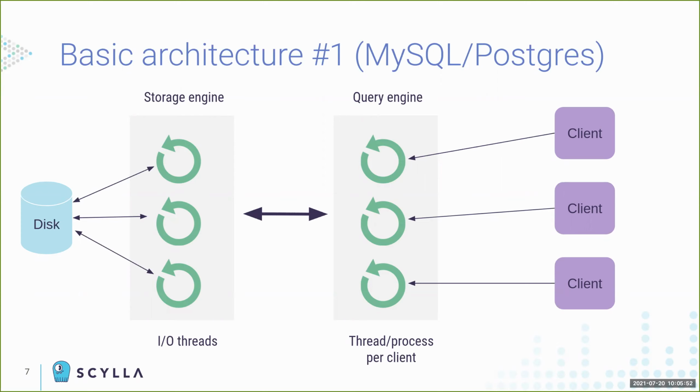So what happens here is you have two thread pools that communicate between each other, and they communicate through shared memory, and they have locks to synchronize with each other. So both the query engine threads would have some kind of lock to coordinate with the storage engine threads, and the storage engine threads would have some kind of lock to coordinate between themselves. And if you have some kind of shared cache, then you would also have another lock to manage the cache, and so on, so on, so on. So that's the general architecture.